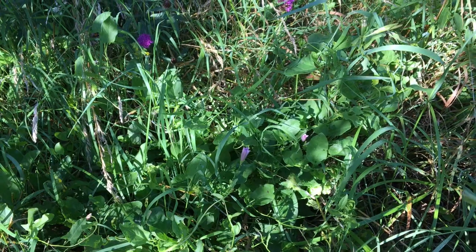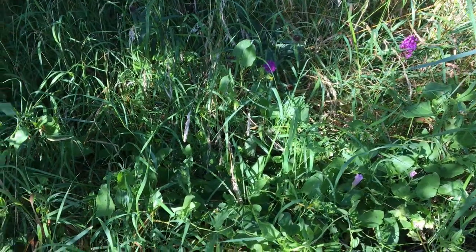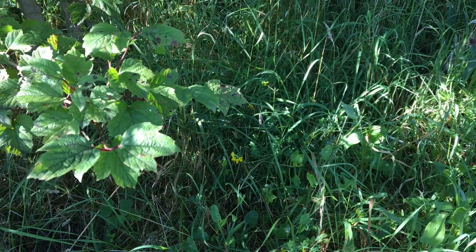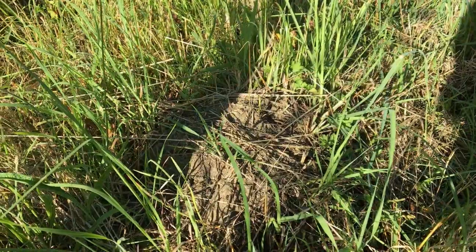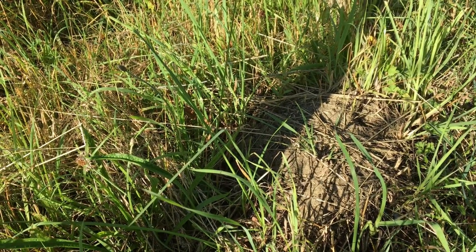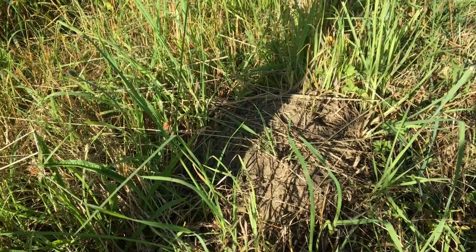Some field bindweed, still closed, waiting for the sun to reach it. And you can also see and hear a little bit of bird's foot trefoil. A lovely big ant's nest. They're very important parts of an ecosystem. Little meadow ants busying themselves, often on the edges or in sunlit areas in the woodland.